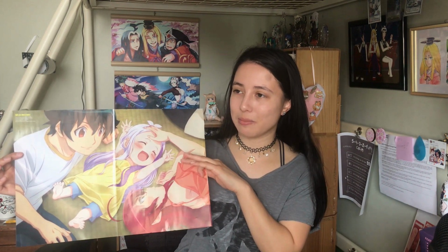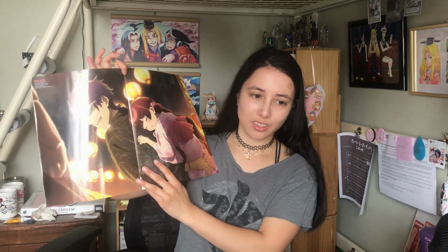Speaking of Devil's a Part-Timer, I watched the first season, enjoyed it, haven't watched the second, but yeah, I mainly just picked these up, of course, for Toru and Yaika. So yes, very nice posters overall.